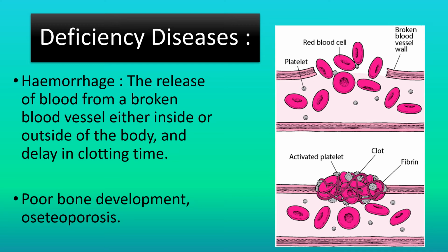Now, what are some of the deficiency diseases of vitamin K? It can cause hemorrhage, which is the release of blood from a broken blood vessel either inside or outside of the body and delay in clotting time. It can also cause poor bone development and osteoporosis. In this image, you can see that this blood vessel is broken and the red blood cells are escaping out. Well, a clotting prevents a lot of blood loss, and a delay in clotting time can cause the person to lose a lot of blood, which can be very dangerous.